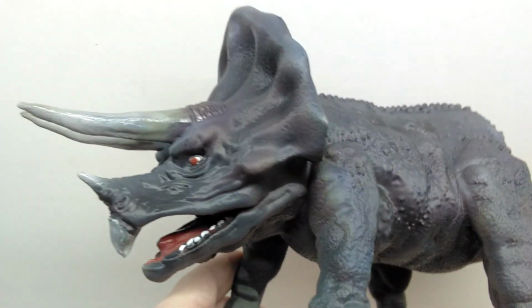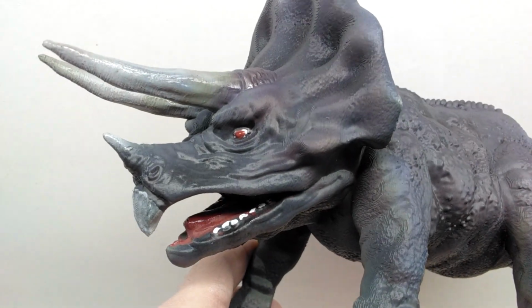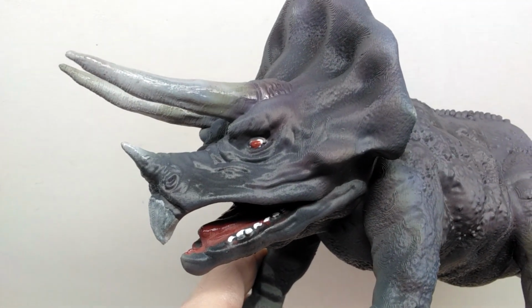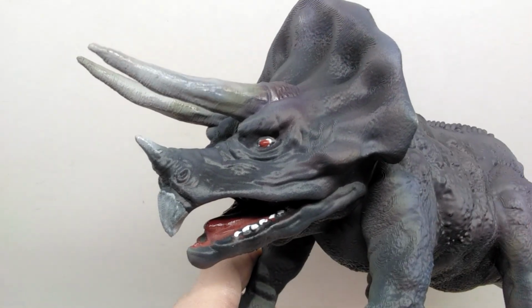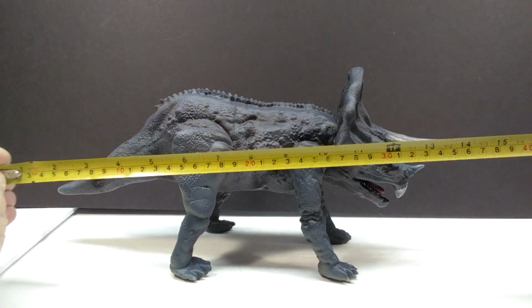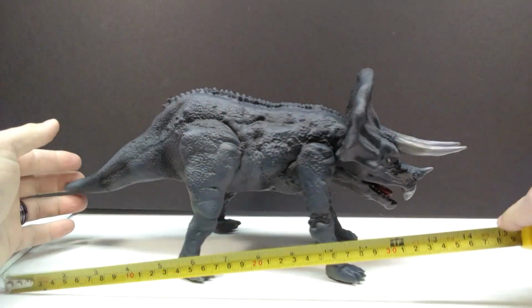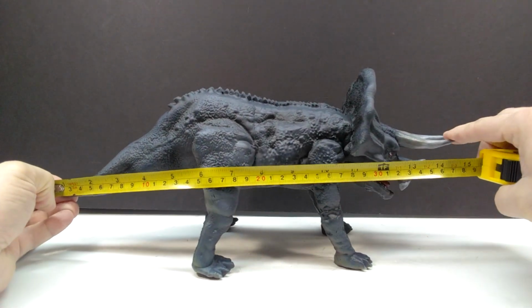So this undoubtedly is a dream come true for me. Definitely a model that as a child I would have loved to have had. So it is so cool to now as an adult have the opportunity to own the Triceratops from The Last Dinosaur. As far as size goes, it is quite large. It might actually be the largest model that I've had from Creature Preacher so far.